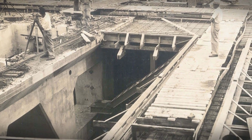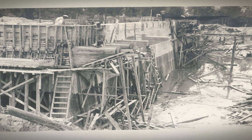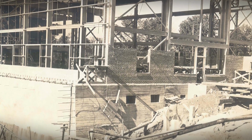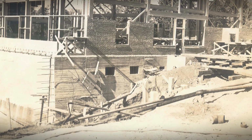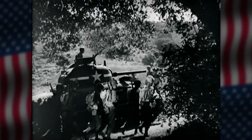Excavation of the plant site had just begun when record-setting rainfall in early March 1944 led to flooding along the Leaf River, causing further delays. It was also difficult to make up for the lost time because of a shortage of workers, since most able-bodied men were serving in the military at the time.